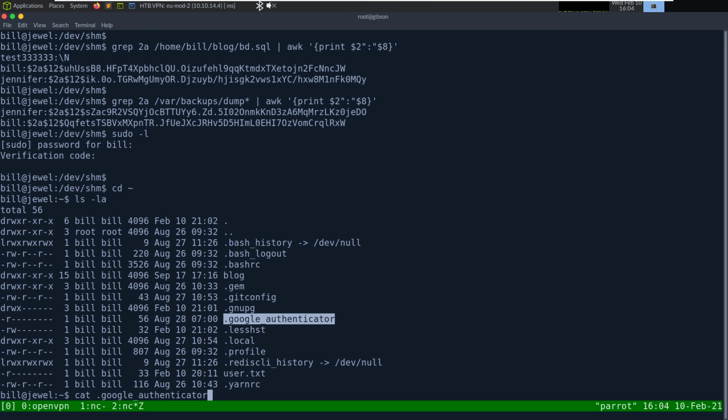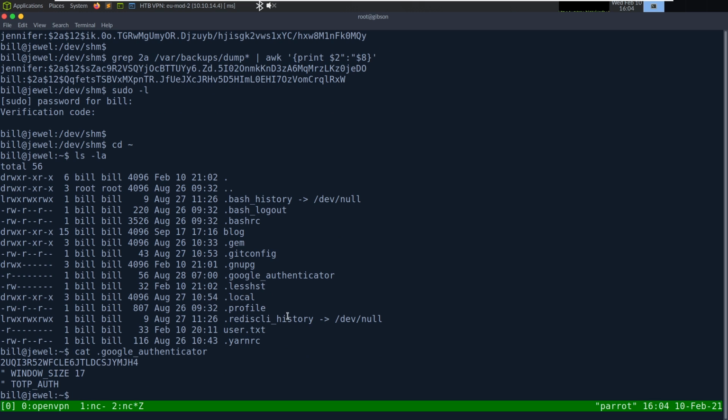So if we cat this, it looks like we potentially have a seed. And I honestly don't know if this is required to work. Generally, when you do two-factor authentication, you wouldn't have this here. But because this Google Authenticator file does exist, I'm going to assume we can exploit this.